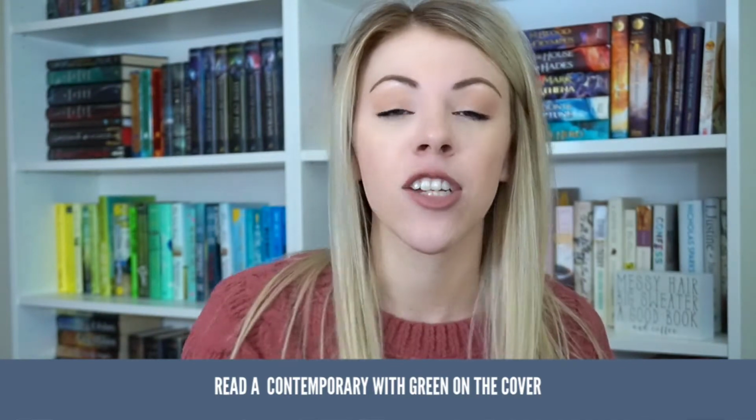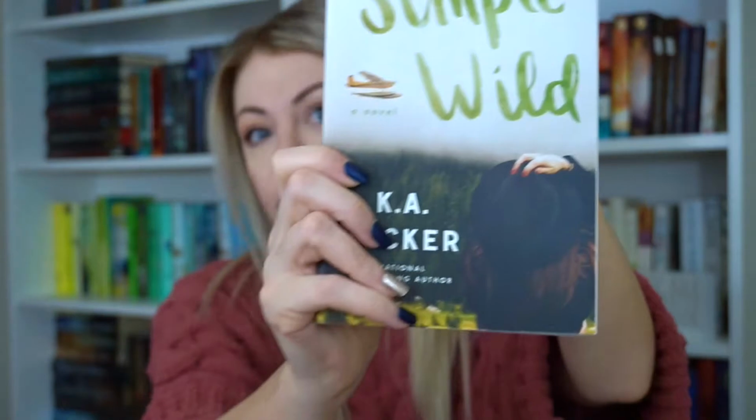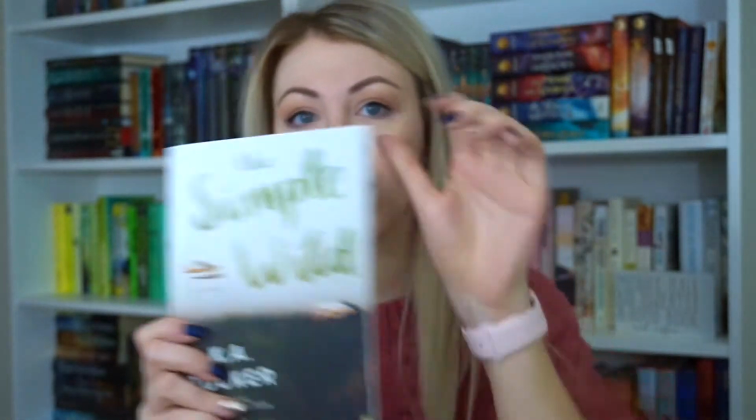For this one, I chose The Simple Wild by K.A. Tucker, which is a book that I've been dying to get to for a while now. So I'm really excited to be able to pick this one up for the Contemporary-A-Thon. And if you couldn't tell, there's lots of green on the cover because trees.